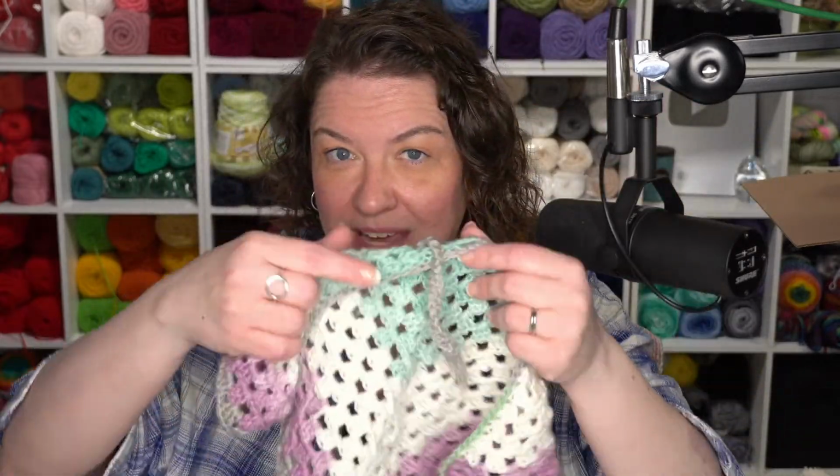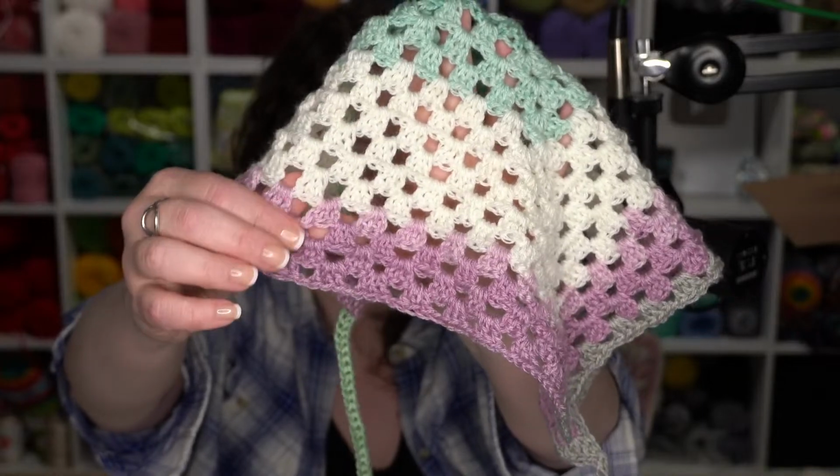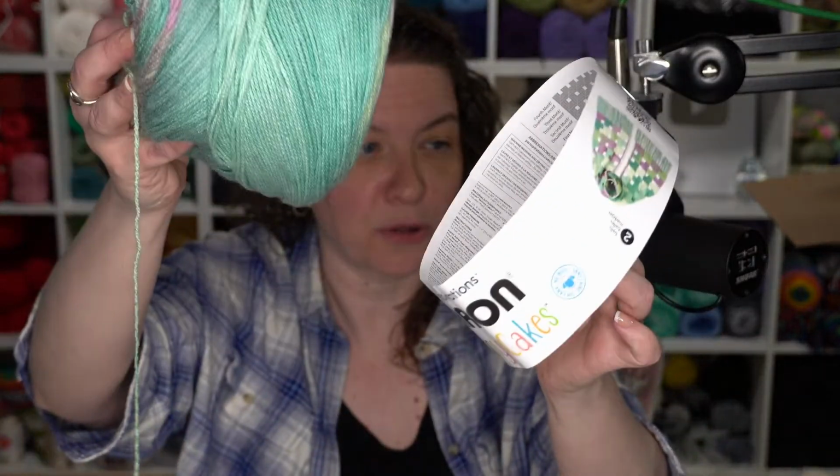Super handy, super cute. I really enjoyed working with the Caron Skinny Cakes. I don't get a chance to work with the cakes as often myself. I usually tend to stick to yarns that are available on yarnspirations.com, but this is really soft stuff. I really, really do enjoy it. And I think the yarn weight, again, I think this is another 3. Let me double check. Yes, this is another 3.